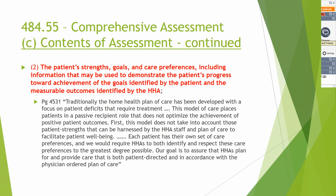What are the patient's strengths? What are they able to do with their current disability or situation that they're in? What are the goals of the patient and their care preferences? That's stressed in developing the care plan and developing the assessment. The focus is on the information that may be used to demonstrate the patient's progress towards achieving goals.